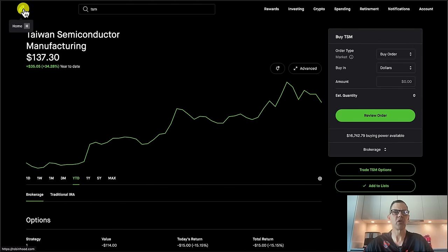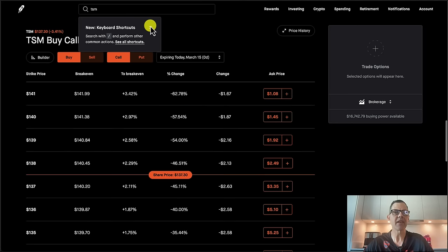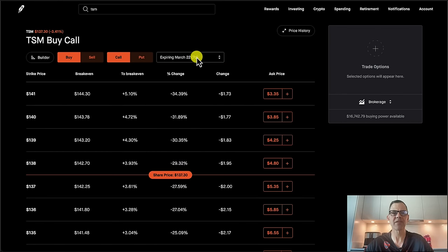We're now in Robinhood looking at Taiwan Semiconductor, ticker TSM, and let me show you just how easy it is to place this type of a trade. What we want to do is pull up the stock, which we've already done. Then we're going to come over and click on Trade TSM Options. Next, we select our expiration date. So we're going to change this to expiring on March 22nd, which is 7 days away.